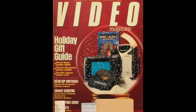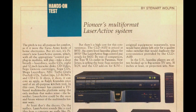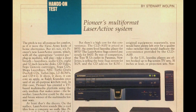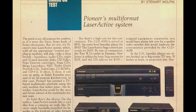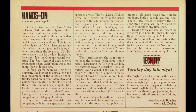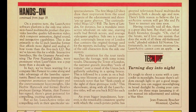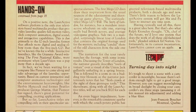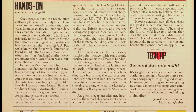In the December 1993 issue of Video Magazine, reviewer Stuart Wolpin praised the LaserActive's potential as an all-in-one player, but couldn't help but wonder why anyone would pay over $2,500 for the experience when buying a similar player, a Genesis, Sega CD, and Duo would offer the exact same functionality and still leave plenty of money left over for a quality video switcher that would duplicate the convenience provided by the LaserActive.